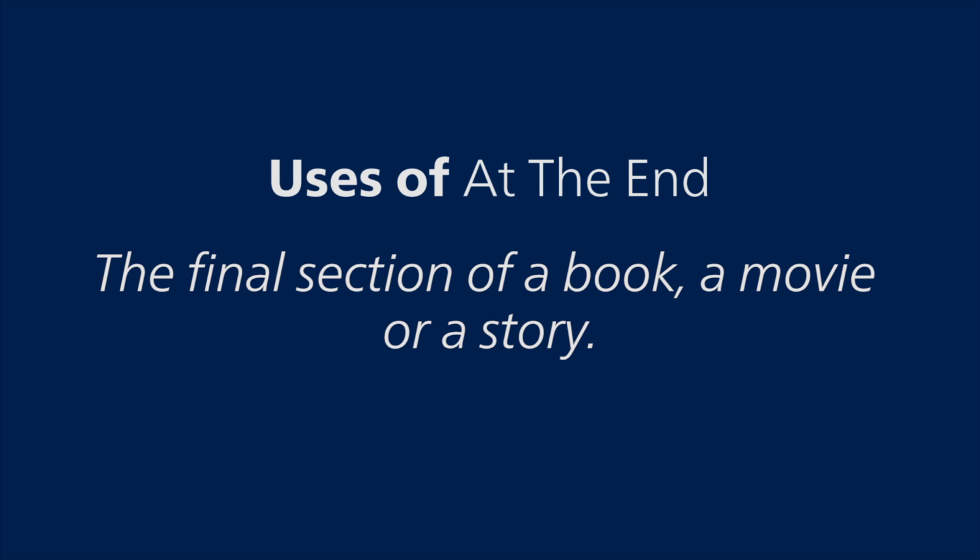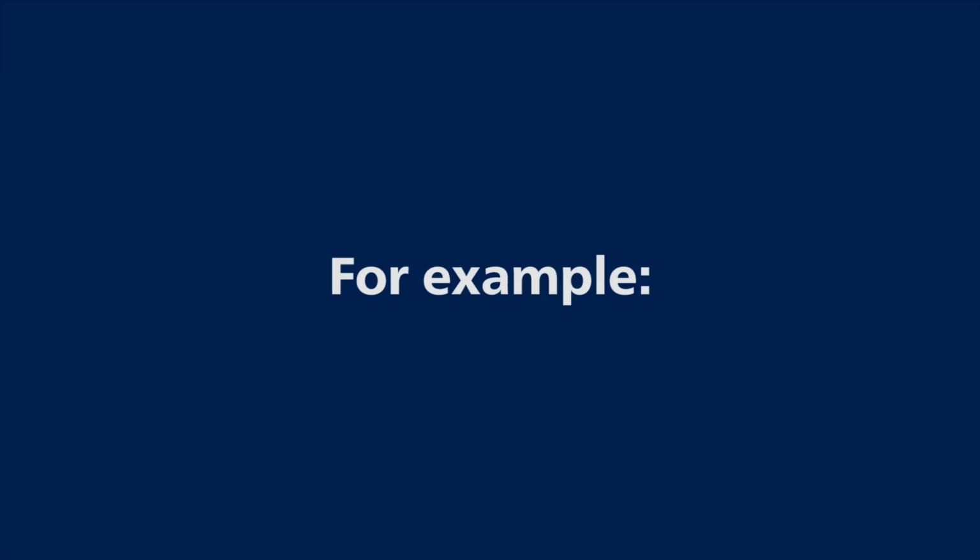At the end is used when we talk about the final section of a book, a movie, or a story. We can't use in the end in these situations. For example, at the end of the movie, Elsa got on the plane with Laszlo and Rick stayed in Casablanca. We all stood up at the end of Jack's speech and gave him a standing ovation. You'll like that book. There's a surprise ending at the end.